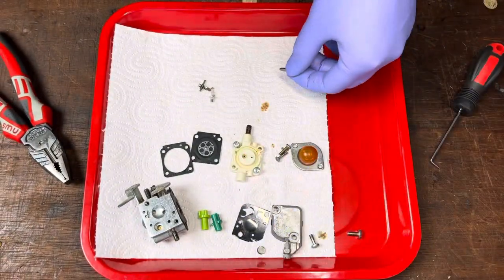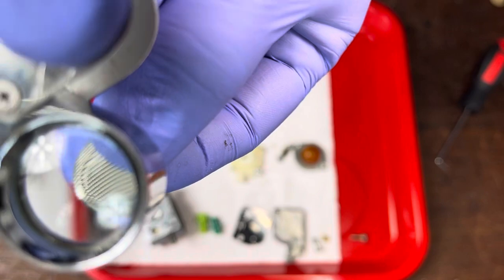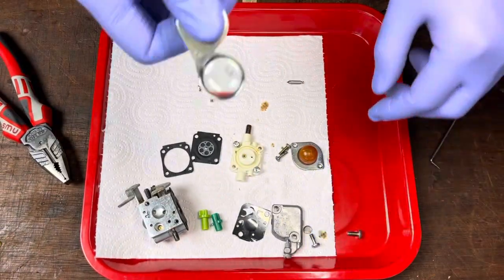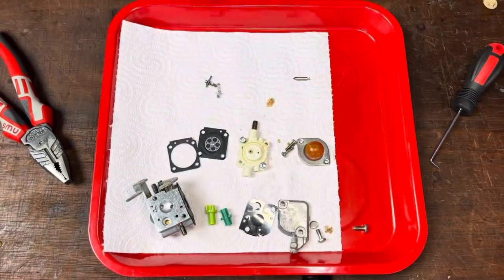And what was the other thing? The fuel screen that I was looking at earlier, you're not going to be able to see it, but you need to have light behind it to be able to see through it clearly. This is a 10 times magnification, and it's absolutely fine for this sort of stuff that we're doing here. So you're not going to have any issues whatsoever if you were to use it.